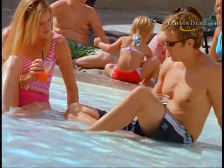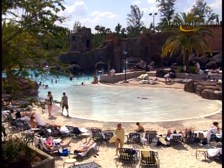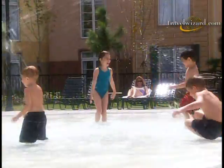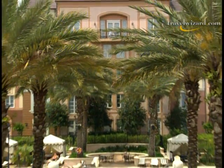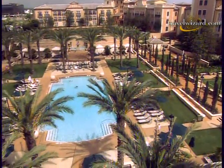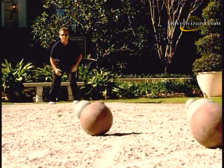Loews Portofino Bay Hotel offers not one, but three swimming pools. The beach pool is our largest and features a Roman aqueduct-themed water slide, white sand beach, and children's pool. You can also rent a cabana and swim in elegance at the tranquil villa pool. And of course, what Italian village would be complete without a leisurely game of bocce ball?